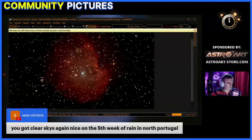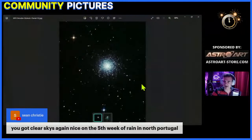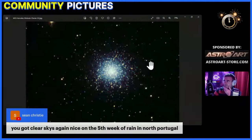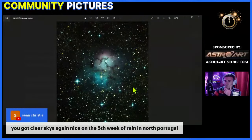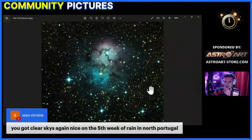And we have another one from Tenerife, Ray, with a 5-inch Newtonian and a DSLR, a different setup. So this is the M13 Hercules cluster with a 5-inch telescope. It's even less powerful than my 6-inch Virtuoso. This is the Hercules cluster. Very nice. And it has also the Trifid Nebula. It's a good start also.